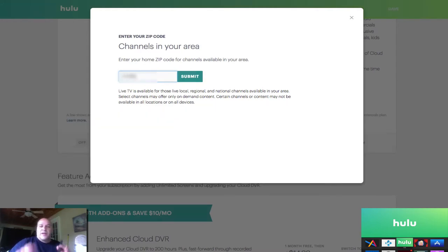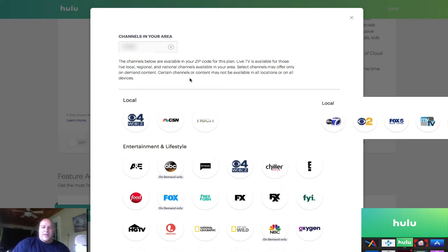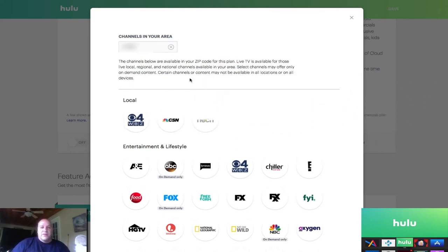So I typed it in and hit submit. Now I'm only going to get three local channels, which is Channel 4, CBS I think it is, and CSN, and I'm going to get NESN, which is some college stuff. And that's the only live TV I'm going to get. Same thing holds true with PlayStation, DirecTV, and all that stuff. They don't offer much as far as local live news and sporting events, okay?